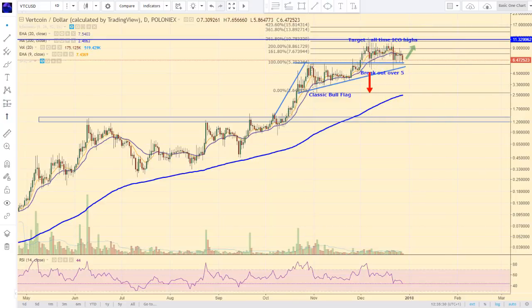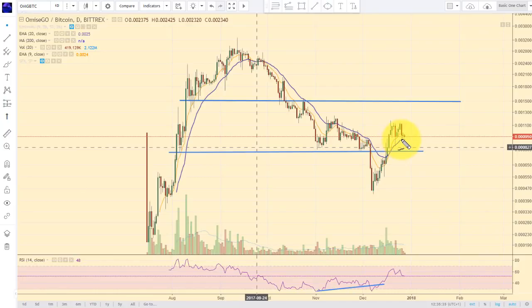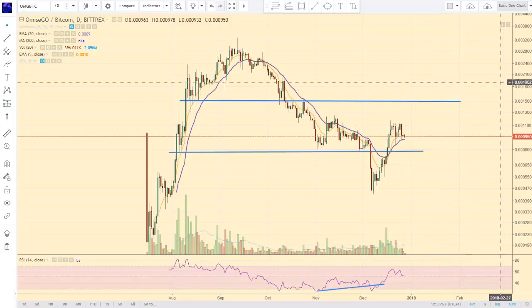Now these are all against the dollar, so it will also be interesting to see how these coins react against Bitcoin. Here's OMG against Bitcoin, for example. If it pops up against Bitcoin, then maybe playing the altcoins might be a good way to make more Bitcoin in a market where Bitcoin is crashing. But against the dollar, we might see weakness in all of the coins across the board. So it depends on how you're playing the market.